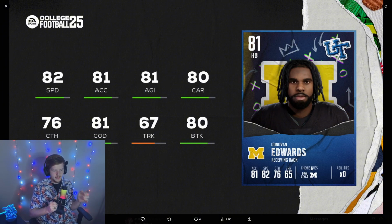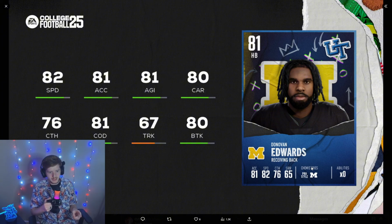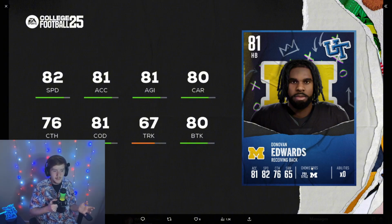And then for our last cover athlete, the 81 overall player that you get from the pre-order bonus, we have Donovan Edwards here. He has 82 speed, 81 acceleration, 81 agility, 80 carry, 76 catch, which is actually really good for a running back if you think about it. 81 change of direction, 67 trucking, and 80 break tackle. This may not be a bad option for you.